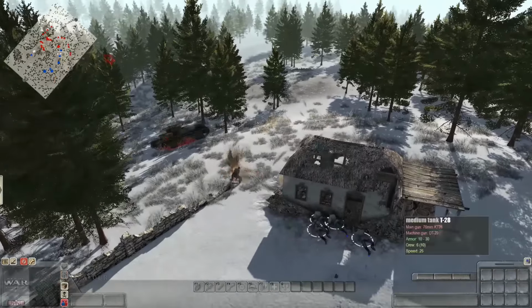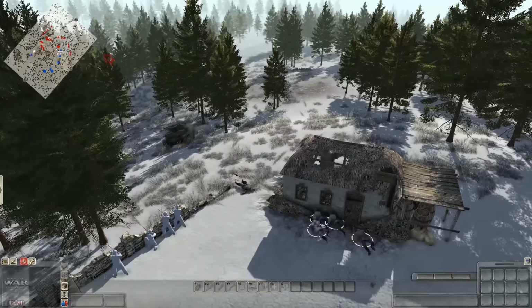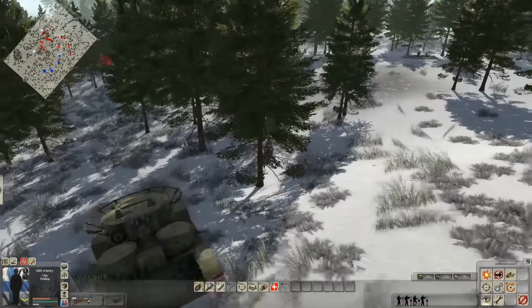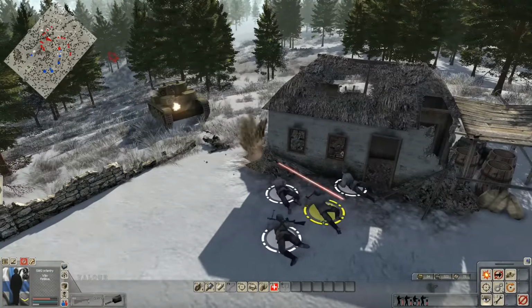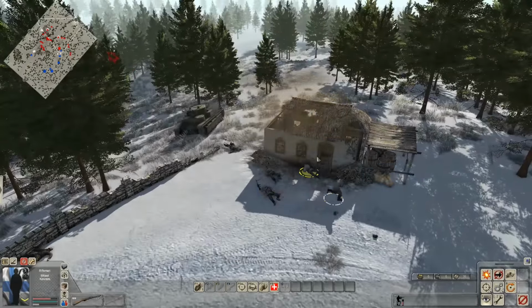No! Don't kill him! He didn't throw the gun. Oh my god, he didn't throw the... Yeah, come this way, baby. Come this way. That's what I'm talking about. Come here. There's only one anti-tank grenade, really? Throw it! You hit the freaking house!